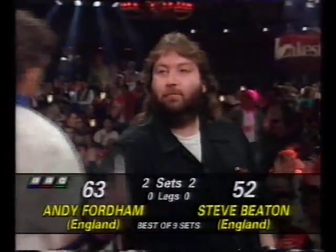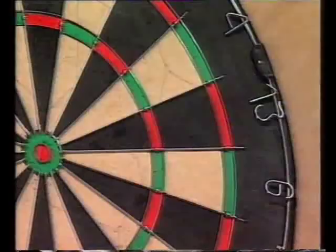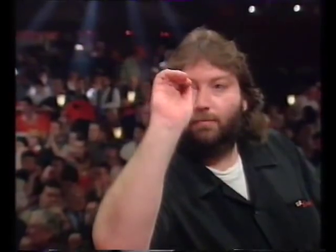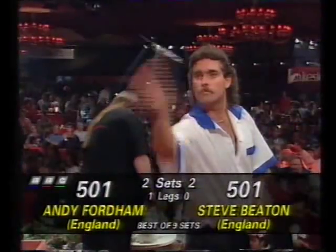Andy, you require 63. That's not the best finish, 63. Single 18, double 16, only one dart for it. Yes, oh, what a saviour. To Andy Fordham. A 180. Second leg, Steve to throw first. Game on. Which didn't mean a thing.